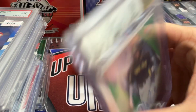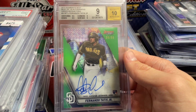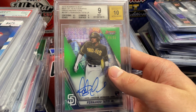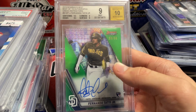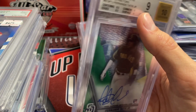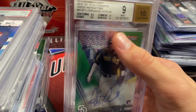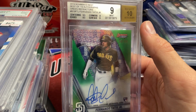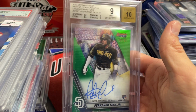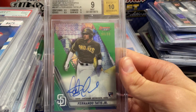And last but not least, a Fernando Tatis Jr. Bowman's Best Green Autograph out of 99. Definitely got a great deal on this. Paid well under comps for this one, obviously due to the broken wrist, but very, very cool. BGS 9 kind of stinks, but not necessarily the worst thing that can happen. The subgrades on it are also pretty trash, so it was 0.5 away from being an 8.5, so definitely not the greatest grade on it, but still a very, very cool card.